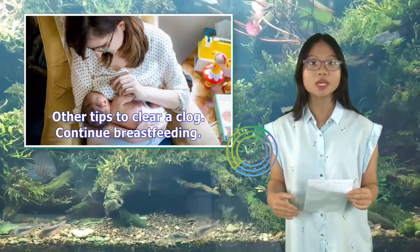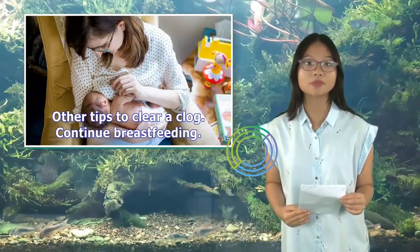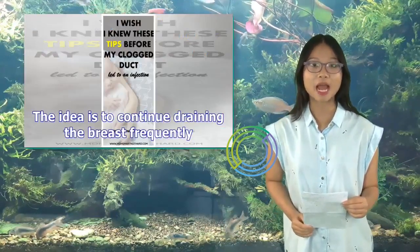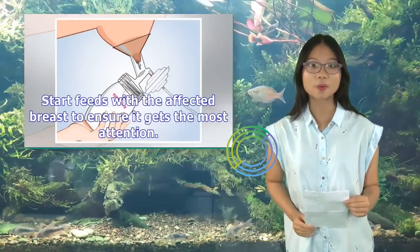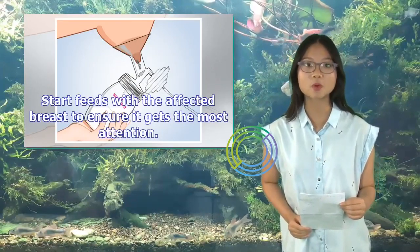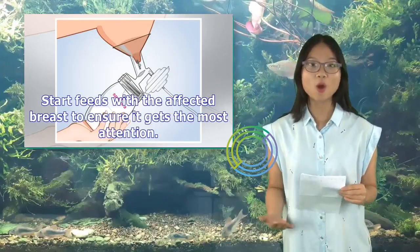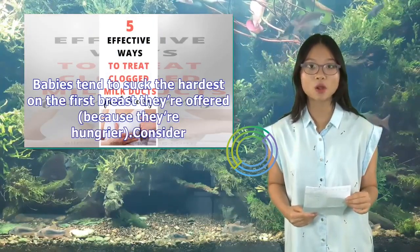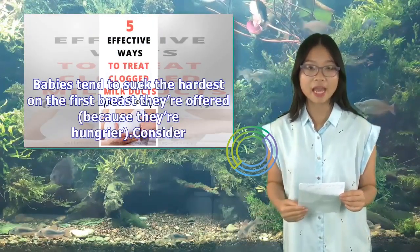Other tips to clear a clog. Continue breastfeeding. The idea is to continue draining the breast frequently. Start feeds with the affected breast to ensure it gets the most attention. Babies tend to suck the hardest on the first breast they're offered, because they're hungrier.